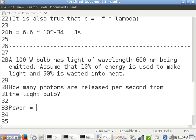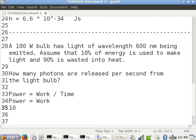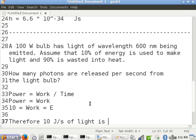So here, you have power equals work over time. So what's the time here? 1 second. So you get power equals work. What's the power here? 10 watts, because only 10% is used for the light. So 10 watts is the power. So that means the work or the energy equals 10 joules per second. Therefore, 10 joules per second of light is emitted.